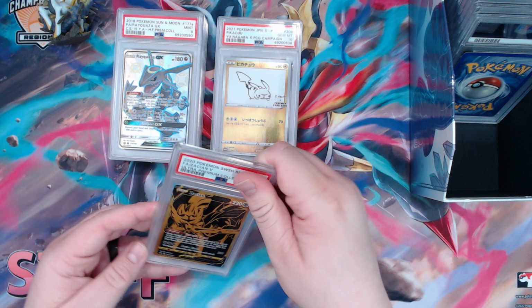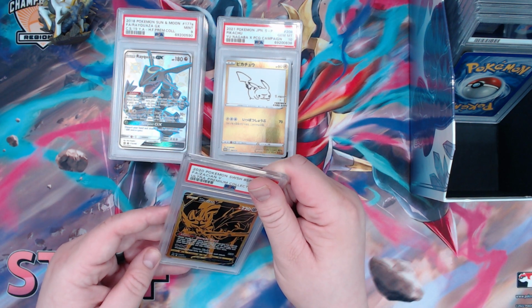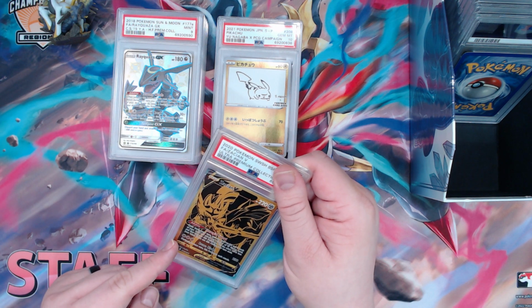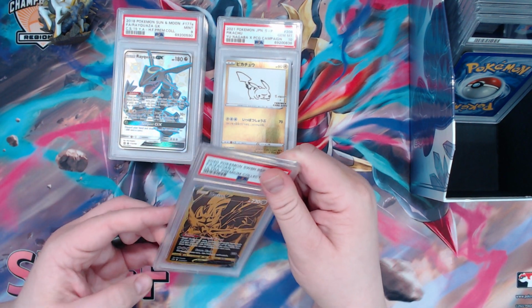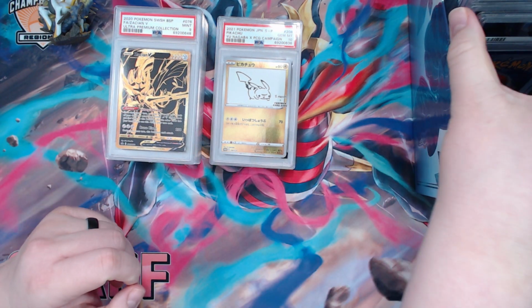Next card. Ooh, I forgot that we submitted this. This is the first premium collection from Sword and Shield. I think this one had a big centering problem on the side. It looks like it. But I think that's the only thing wrong with it. I think it's going to get a 9. I think so too. 9. Yep, there we go.